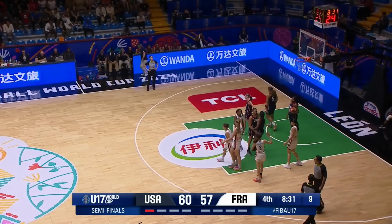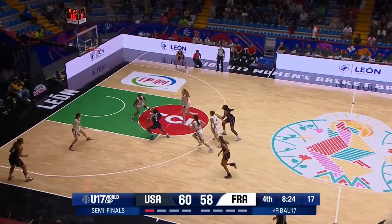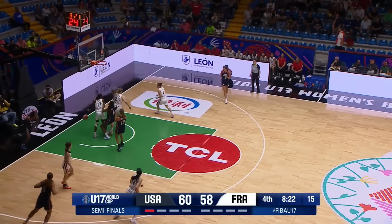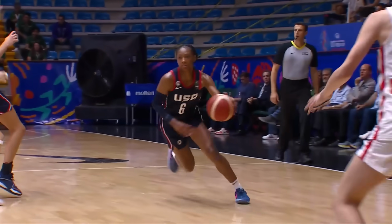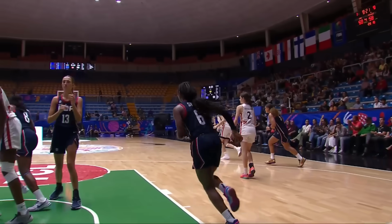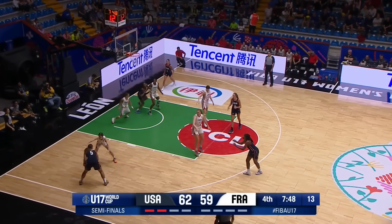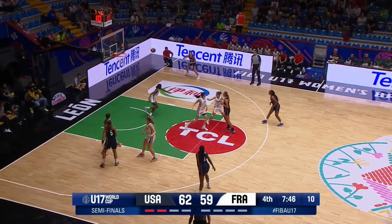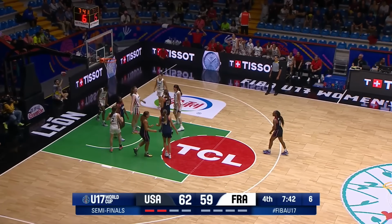I know we talked about it earlier, Jacinta, how... And a really proud representation of how far junior women's basketball has come. Drive to the basket, up for two, expands the lead to a two-possession game. The USA to one shot per possession, focusing on rebounding as well, given that USA have quite a few. They have 18 offensive rebounds for this game.